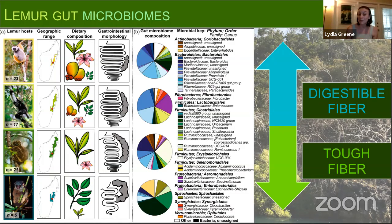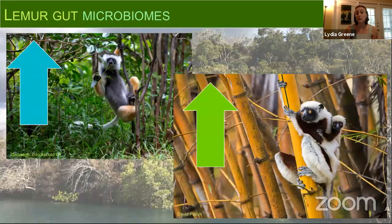And these sportive lemurs who are eating more nasty leaves have microbes that really respond to tough, nasty fiber. And we can see similar patterns in many other comparisons. So for example, if we look at a sifaka that lives in the rainforest versus a sifaka that lives in the dry forest, we're going to see more of those blue microbes, the digestible ones, upticked in the animals that live in the rainforest where they probably get more fruit. And we're going to see more of those green microbes upticked in the animals that live in the dry forest where they're probably eating more leaves.